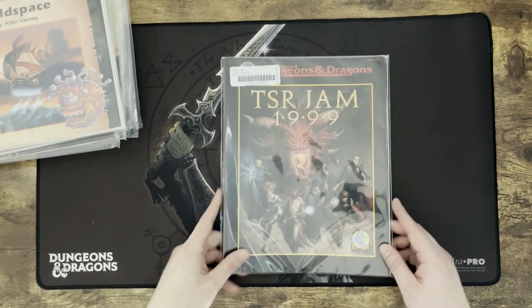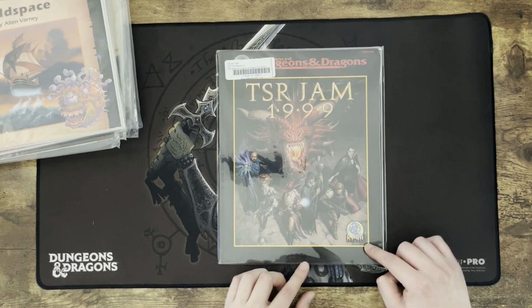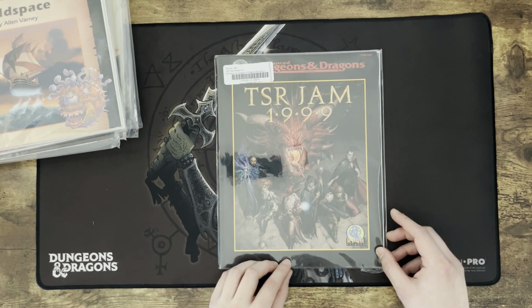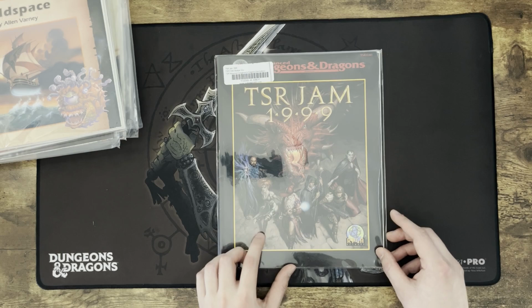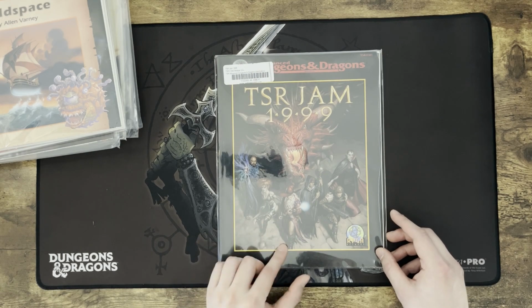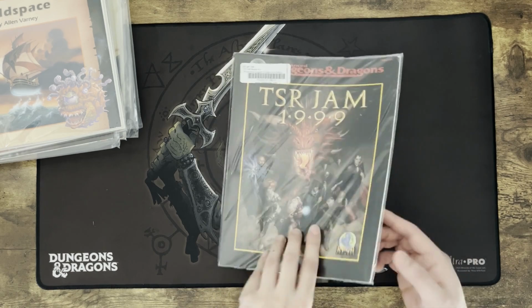Next up, we have TSR Jam 1999. This was released in association with RPGA Network. From what I understand of the RPGA Network, they used to run the conventions back in the 90s. And this book is a collection of several of the adventures that were run at these conventions across multiple campaign settings. We've got Kylie the Tout from Planescape, that's obviously Mordenkainen, Almanster, Strahd, and I believe that's Ravenloft. Not really that familiar with Dragonlance, and I have no idea who that is.